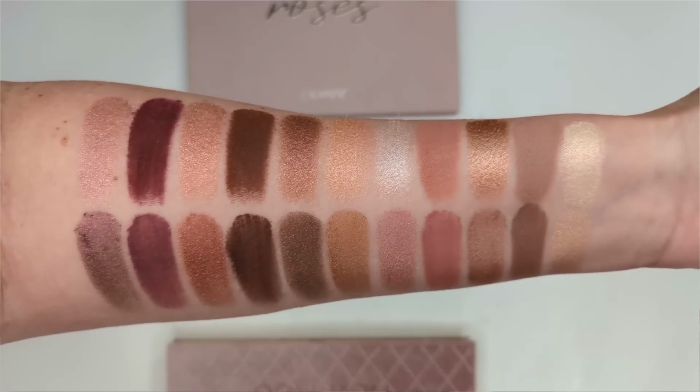But like I said, I do think the Sigma palette is beautiful. I've been having such a fun time playing with it, coming up with looks. Again, the ColourPop one, I forgot to mention, doesn't have any duochrome shades, so I think that does set the Sigma one apart just a little bit. So yeah, if you like rosy tones, definitely check this palette out. I think you'll really love it.